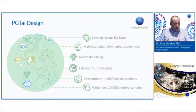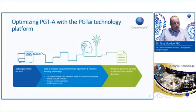So our calling is now purely mathematical, automated, so there's no human intervention. And we've innovated in things like establishing different truths. So where we used to use cell lines for our normalized baseline, we use actual embryos with known outcome. And our first iteration used 1,000 euploids that developed into live births or ongoing pregnancy. And we've done very large validations.